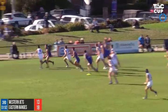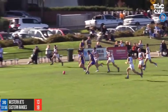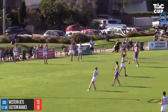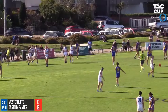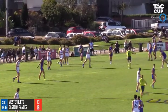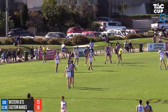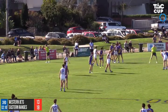Out it comes. They get it over the back, but again, no clear possession. There's Ruzik. Rudik gets it out of bounds, and there'll be a ball in. We're about 70 out from goal. No real clear passages yet this quarter. 2 minutes into the third term.